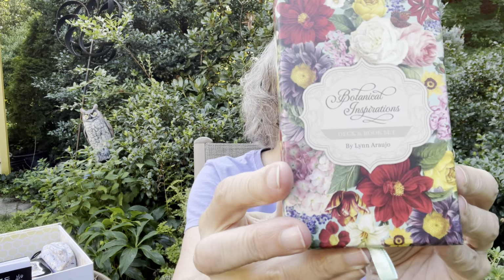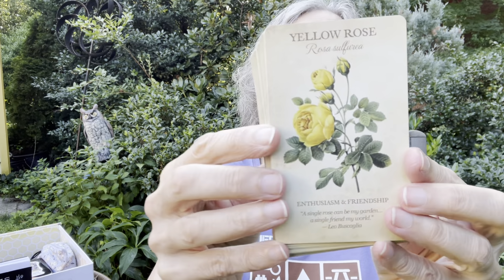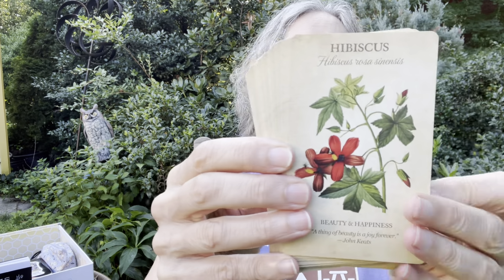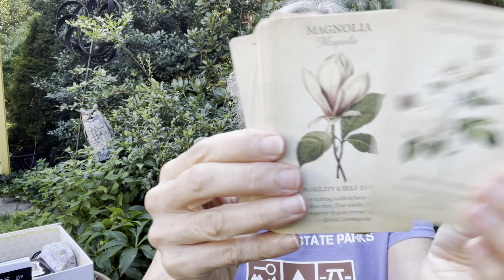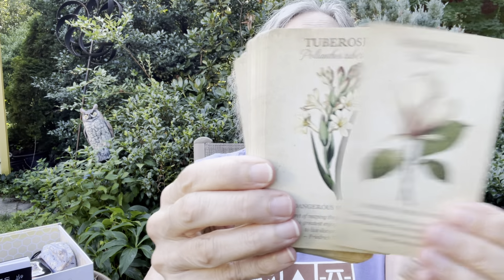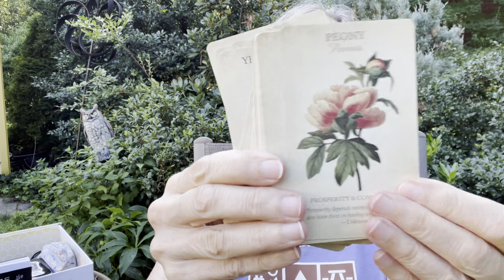All right, here's another very popular one, the Botanical Inspirations. I'll be honest and say I don't use this very often. I kind of got it because everybody's like, it's so green. They kind of squeal over it a little bit. I don't blame them. It feels old-timey, you know, OLDE. It's an old-timey thing.